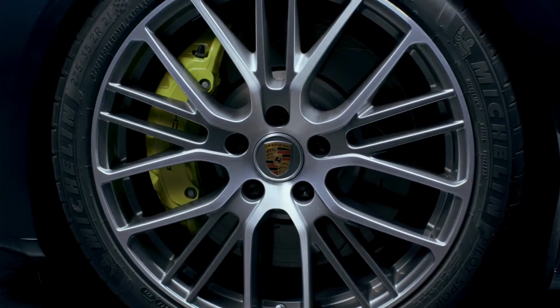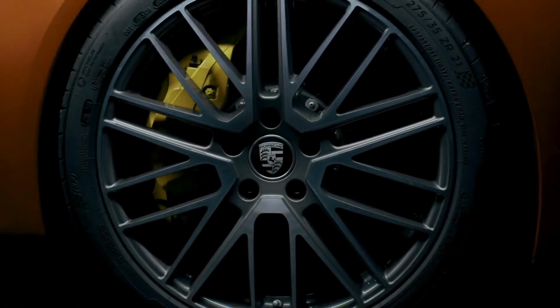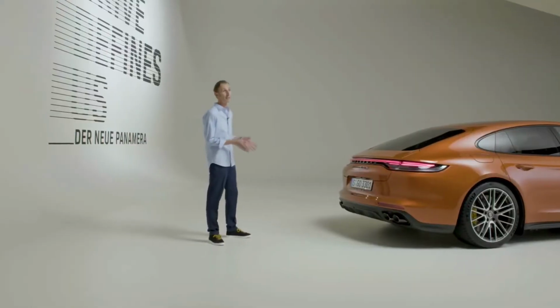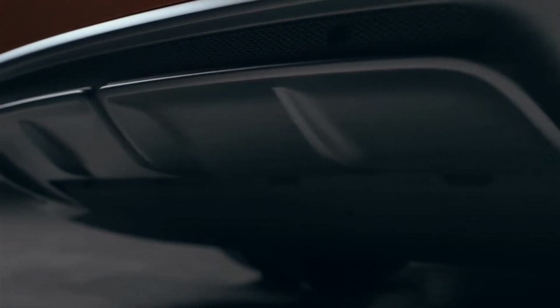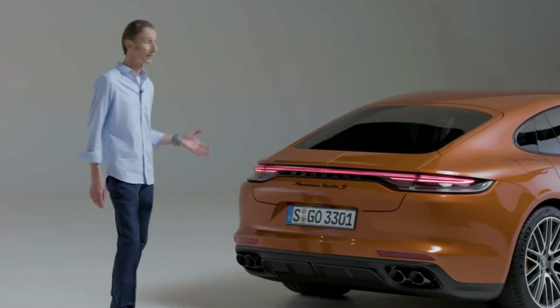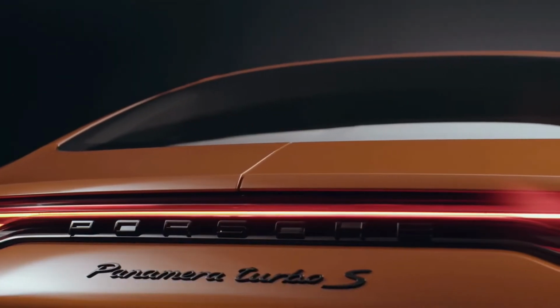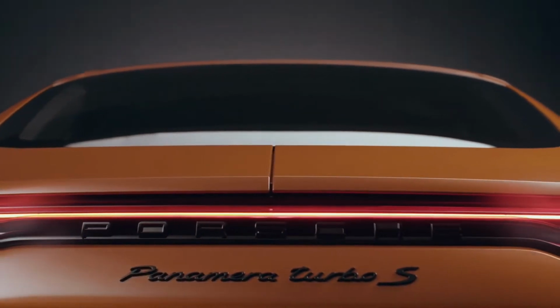We have designed 3 new wheels for the new Panamera. This is the new turbo wheel, one of the 10 different wheel designs you can now choose from. We've also redesigned the diffuser on the rear apron. It is now much sportier and indeed more distinctive than on the last generation. At the rear, the highlight is without doubt the new taillight module. We now have a continuous light strip across the entire width of the luggage compartment lid. There is no longer a separation joint in the middle.